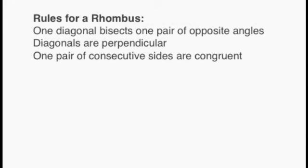Okay, so let's try this shape next. We'll start the same way we did last time, by proving it's a parallelogram. Okay, well, it looks like it's a parallelogram because those two sides are parallel and congruent, and they're opposite. That's right. So now we can move on. It doesn't look like it's a rectangle. It doesn't meet either of the requirements. So what is it? Well, it could be a rhombus. Here are the rules for that.